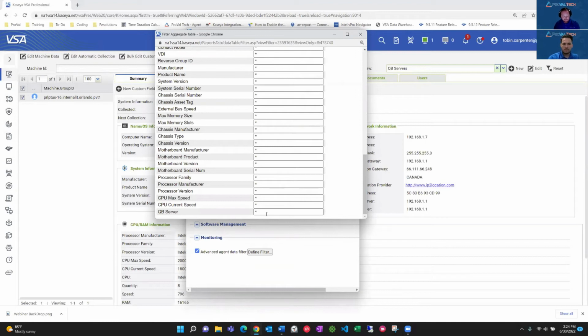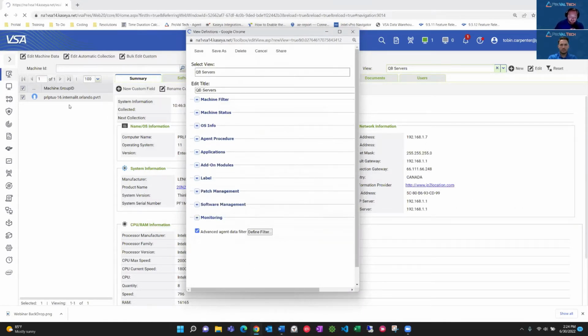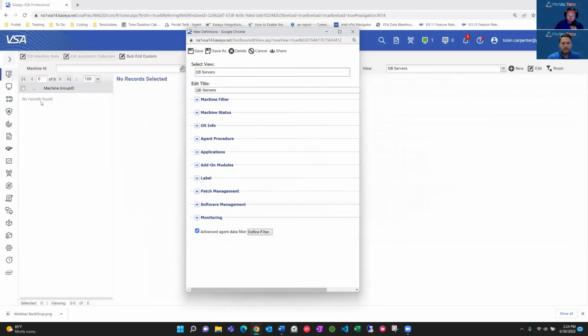So what I'm going to do here, just to show you how this works, I'm going to use the syntax of "to." Then I'm going to scroll back up to the top, select apply, and then select save. And you're going to notice once this finishes loading, my computer is no longer going to be in this view. All right, you can see that it is completely missing from this view now.